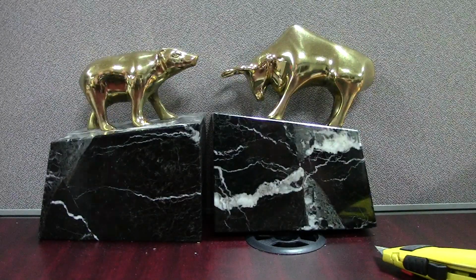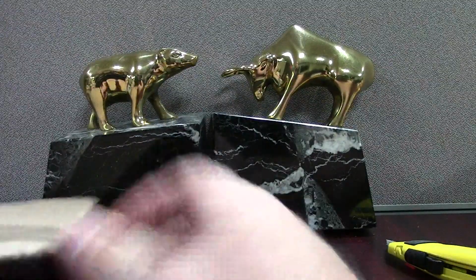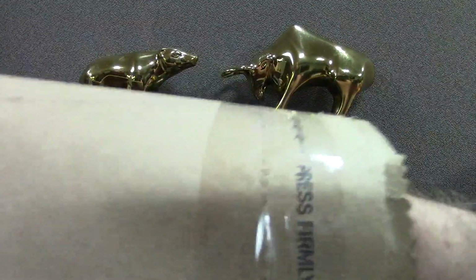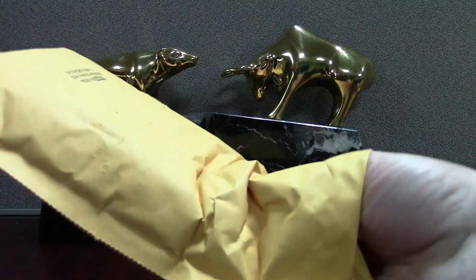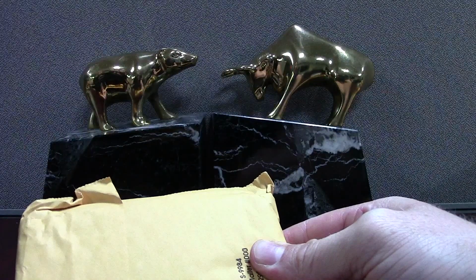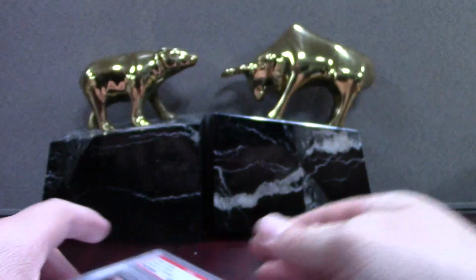So LT Finest 10, that's one of the easiest sets ever. Here's PWCC, so he's a good shipper. We don't have to worry about him. And he uses these sealed air Jimmy Rig bag mailers. I want to get some of these because they're really protective. I mean, they're just really strong. I wonder how much money he makes doing that, because he sells so many expensive cards and he's getting a good commission. So he's probably just raking, going nuts on eBay. Plus his advertising's so good.